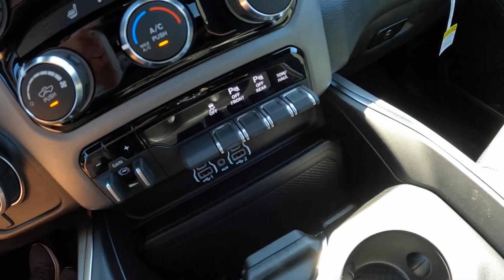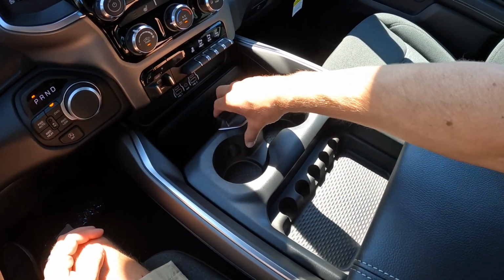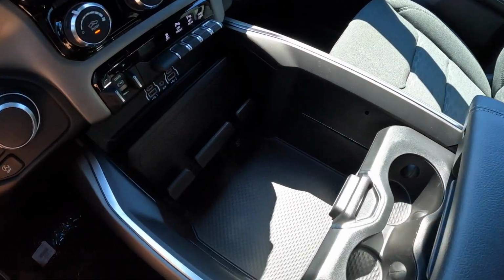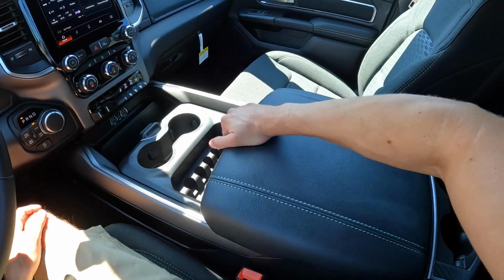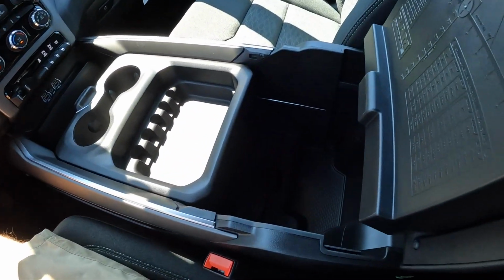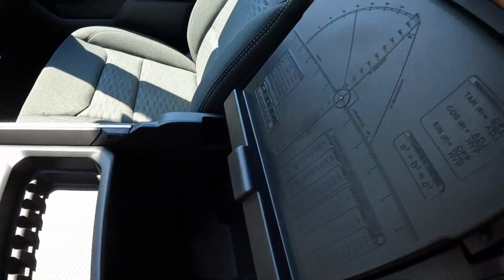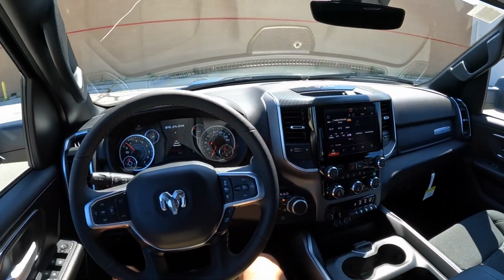You have your trailer brake adjustments, parking sensors, a few different plugs and auxiliaries, and then lots of storage. You can easily slide that back, which is a great touch to see. Some soft touch material and stitching, 2 different glove boxes in the center, and then you can see everything down there. We do have some map information on the back of that. And then one last look at the interior.